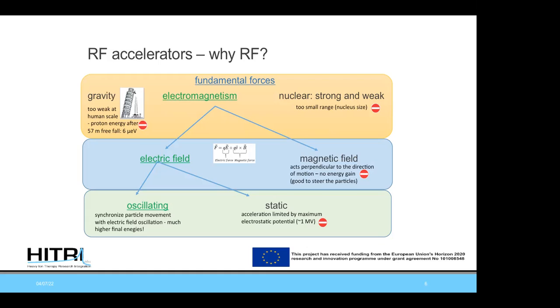Magnetic field always acts perpendicular to the direction of the motion of the particle. So in principle, there is no energy gain, because every time you want to kick, you actually turn the particles, which means that it's also a very useful field to control the beam where it moves. However, it's absolutely not useful to accelerate particles. Therefore, what remains is the electric field.